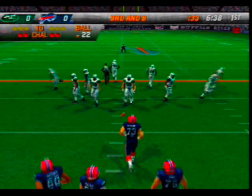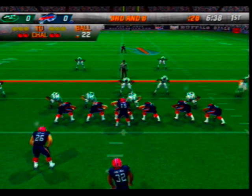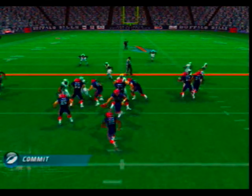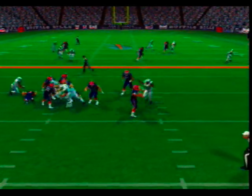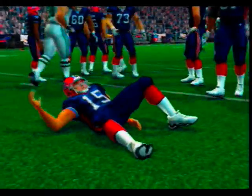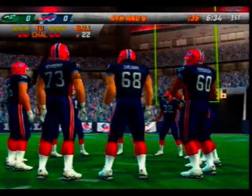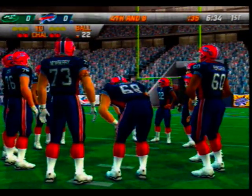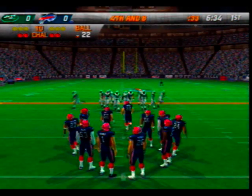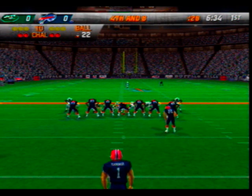Third and eight. Ball on the 22-yard line. Receives the handoff. Fakes the handoff with the pass. Incomplete. The defense dug in their cleats and held their ground on that series of downs.